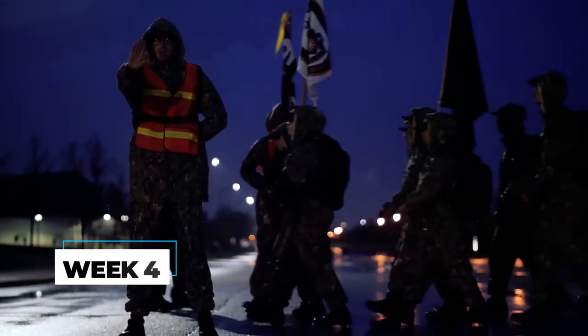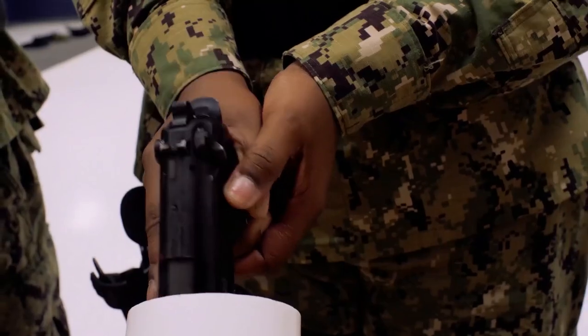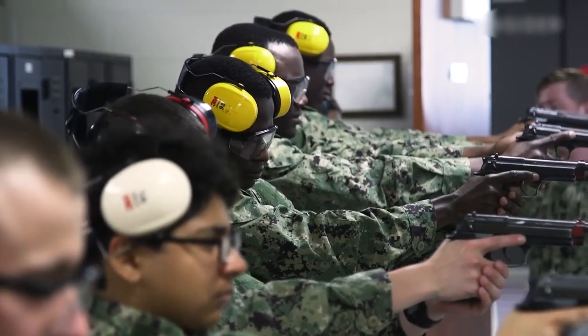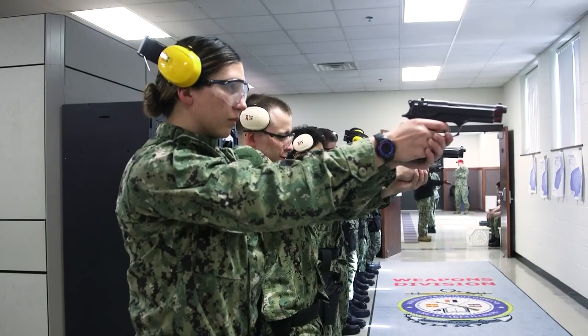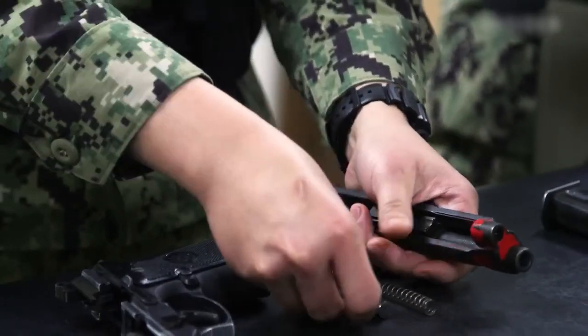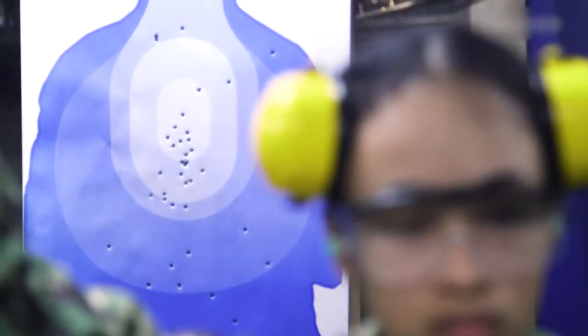Next up is week 4, where our future sailors get to learn about concepts such as weapons and line handling. Recruits get to learn about basic naval weapons. They get to see and handle different types of weapons used by the Navy, like rifles, pistols, and machine guns. They learn how to handle these weapons safely and get to practice using them during training exercises.